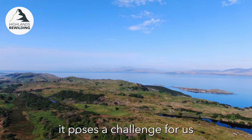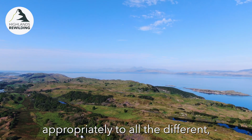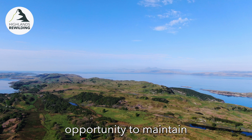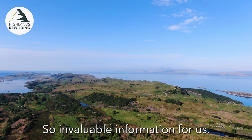And that poses a challenge for us because we have to manage appropriately to all the different communities that are present, but it's also an incredible opportunity to maintain and improve this highly biodiverse site. So invaluable information for us.